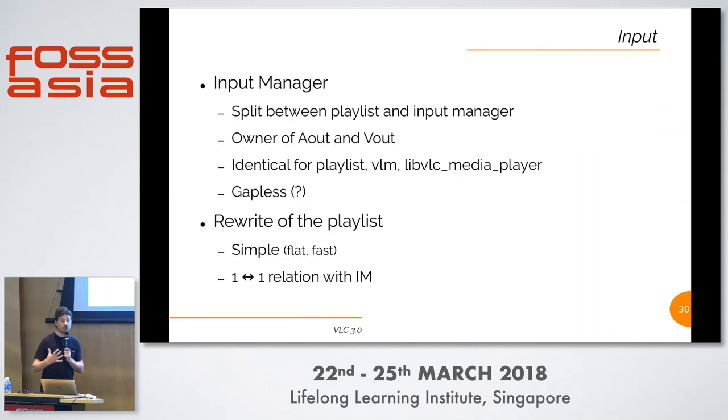So one of the good things with the input manager rewrite and playlist rewrite is that maybe we're finally going to be able to have gapless audio. Because now it's almost gapless, but not really. Maybe you have 20 or 50 milliseconds of drop between two items, which is not really good. And if we want to be actually good for audio, we need to have that.